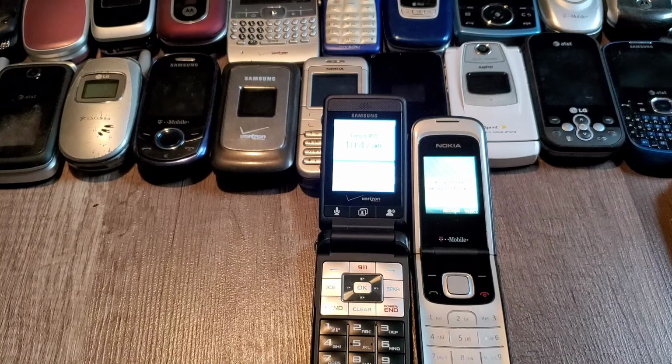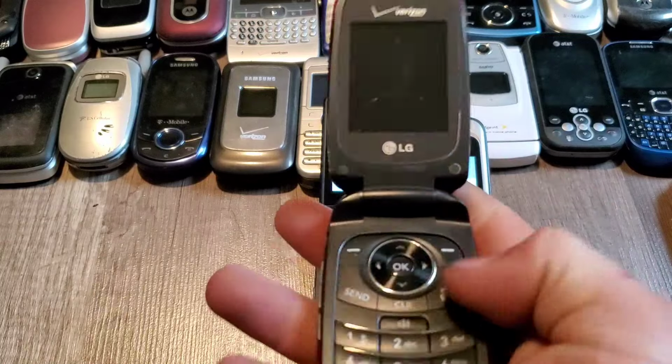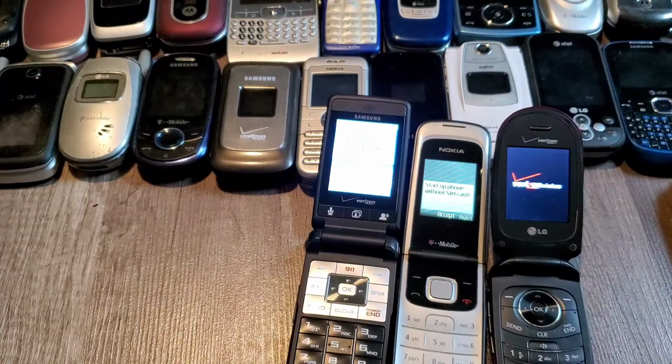Okay. We have an LG VX8350R. R is for red. There is a gray one if I remember right. I think it's the only two colors they offered them in. This one should be fine.